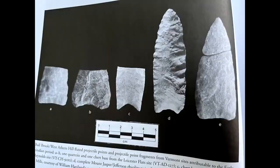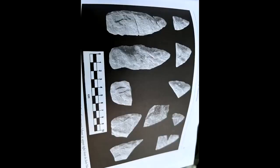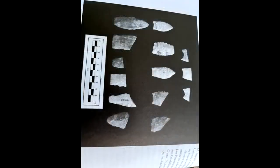Here is some examples of Paleo-Indian tools, fluted points, made of this specific quartzite, and it's a shame that it's in black and white, because you can't really see what colors these are.